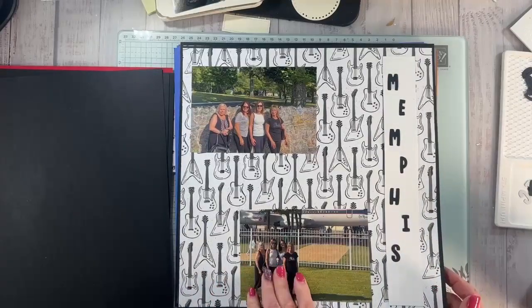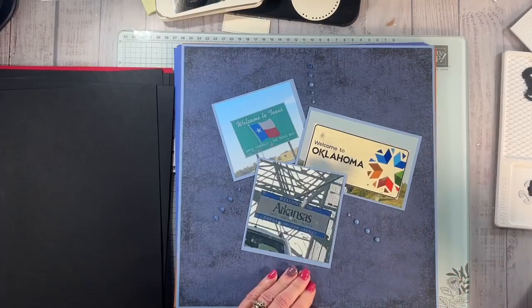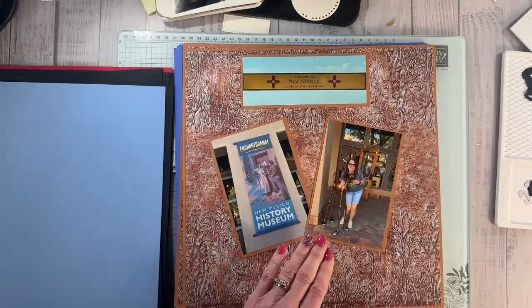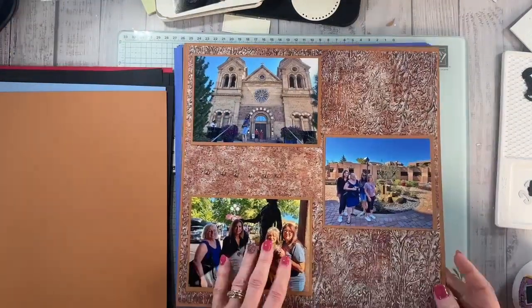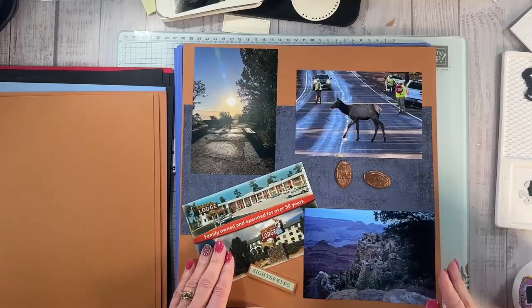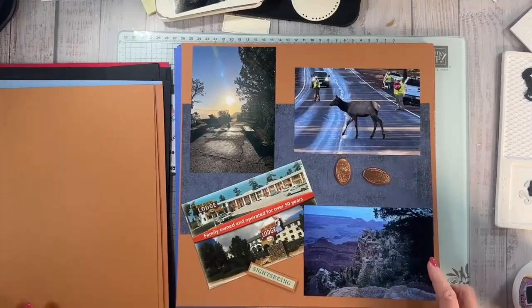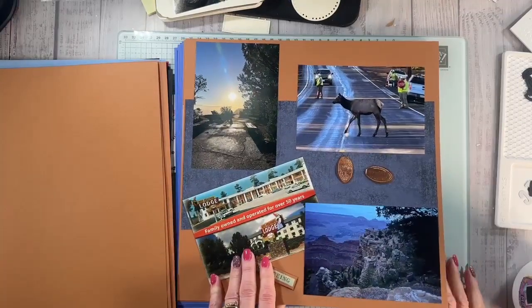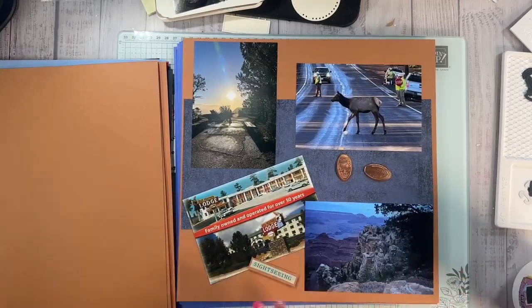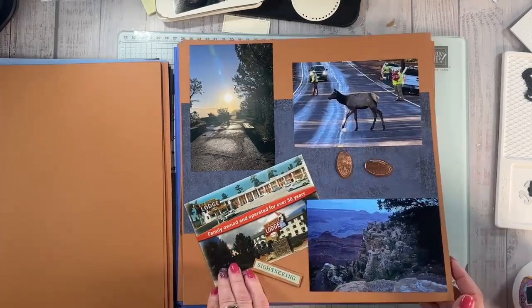Of course, we went to Memphis. And we went to Beale Street. That was Graceland. Here's some of the signs that we passed along the way. New Mexico. Are you from any of these states? Then we went to the Grand Canyon. I have put some memorabilia on there. Next week I will be finishing the whole book, and I will be going back and adding more. Again, that's how I start with my scrapbooks. I'm not sure where I want to put the memorabilia or my journaling. So I start with the pictures.